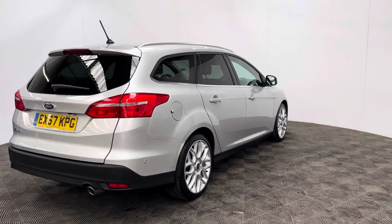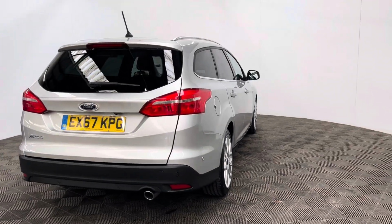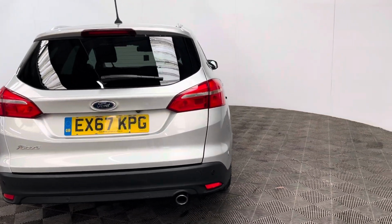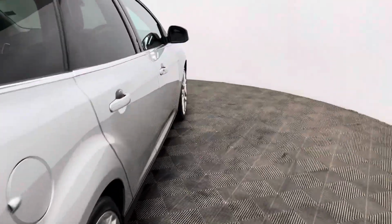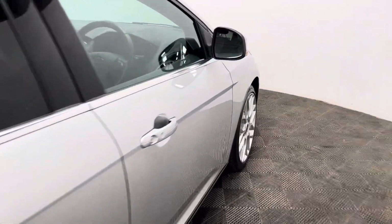The insurance group is 20 and the car's covered just over 32,000 miles and comes with full service history. This particular colour is called the Moondust Silver and looks in really good condition for the age and mileage.